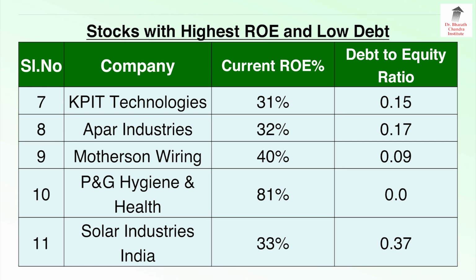9, Motherson Wiring. Current ROE 40%. Debt to equity ratio 0.09. 10, Procter & Gamble Hygiene and Health Care. Current ROE 81%. Debt to equity ratio 0. 11, Solar Industries. Current ROE 33% and debt to equity ratio 0.37.